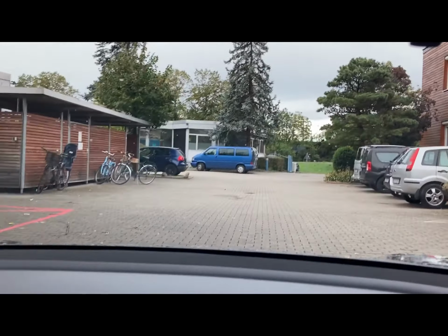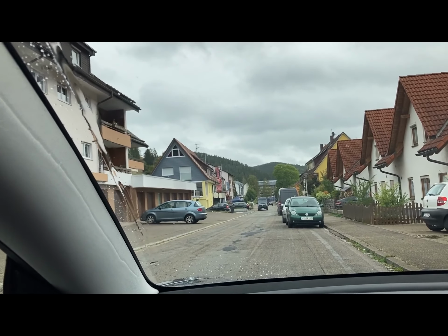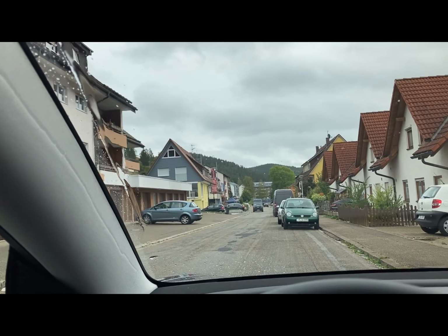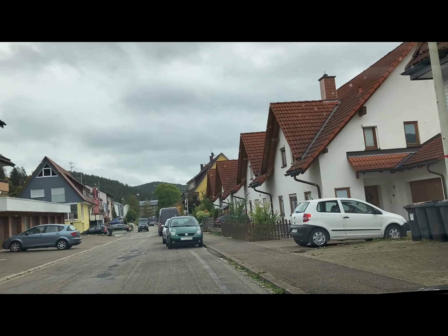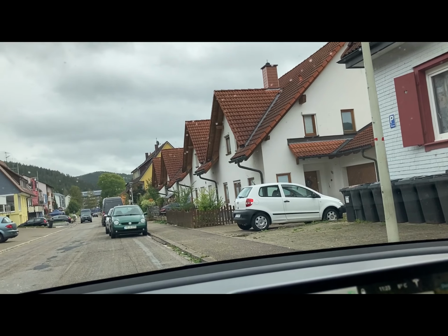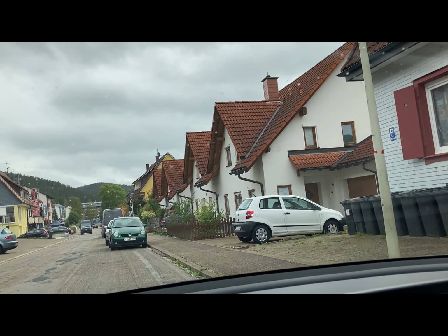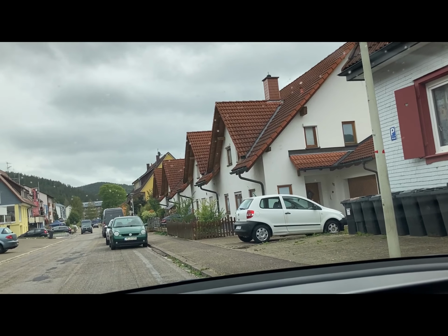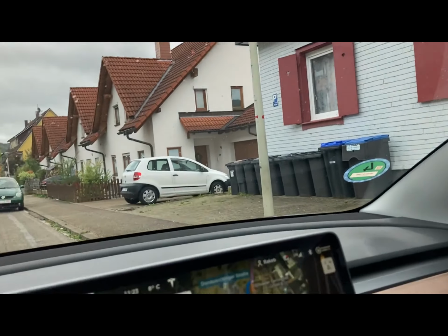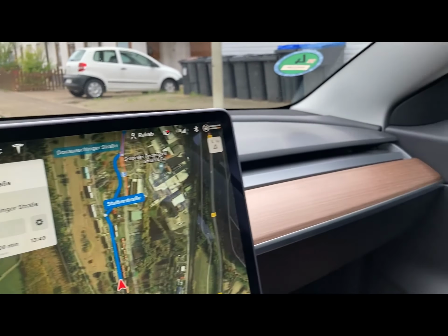Okay, so little update here. There was a truck which just fell off the road, and because of that, the route I was supposed to take was completely blocked, and the navigation system redirected me through some villages and stuff. So it's really bad right now, the traffic situation.